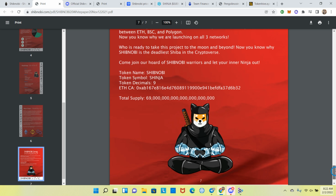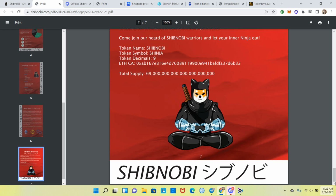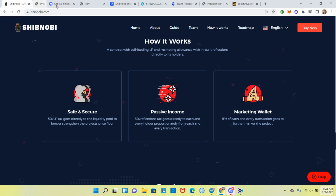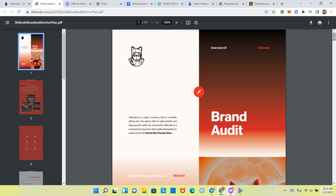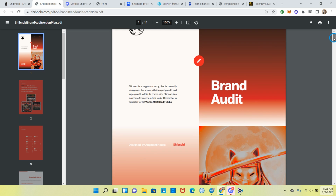Okay, some information about the token and its supply. So they didn't mention, like, was there a burn at all? It looked like there was, but it's not mentioned here. Okay, let's go back to the website, and we're going to scroll down again, and we're going to look at the Shibnobi brand audit. I apologize for the length of the video, but there's a lot of information in here. So make sure you stick around, and we can go over it all together. An informed investor, and an investor that does their due diligence is a smart investor.